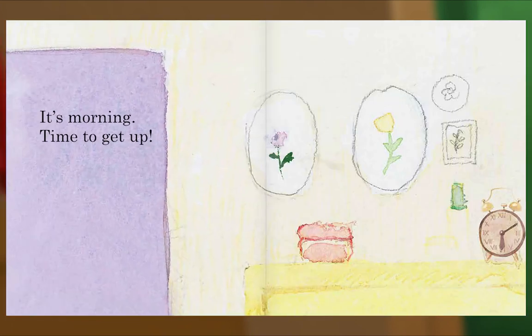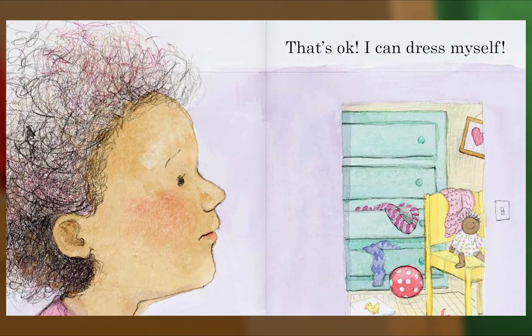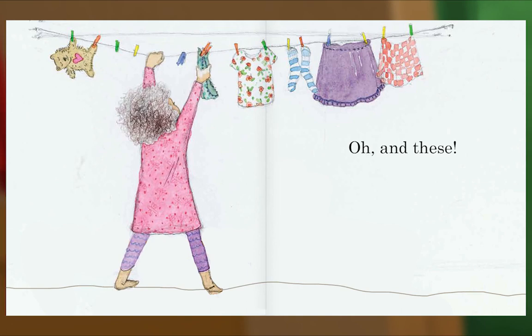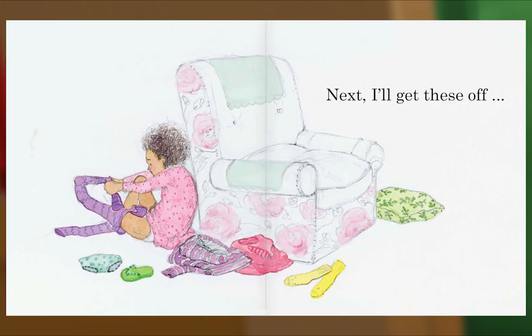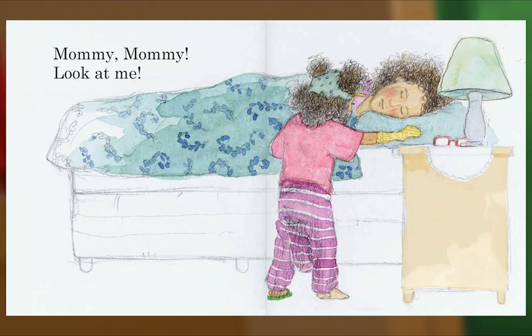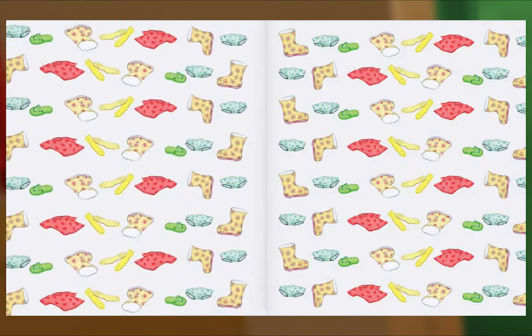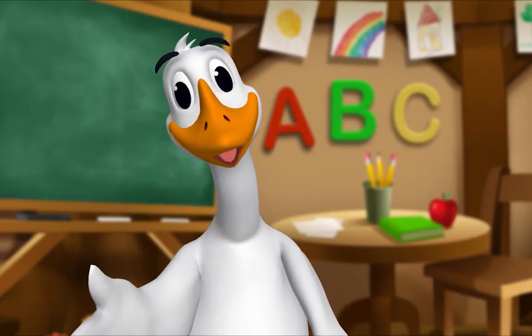It's morning. Time to get up. Looks like Mommy is still asleep. That's okay. I can dress myself. I'll need this. Oh, and these. Now, where are those? Next, I'll get these off. And this on. Mommy, Mommy, look at me! I got dressed all by myself. The end. Thank you, Mr. Goose! Thank you for reading with me.